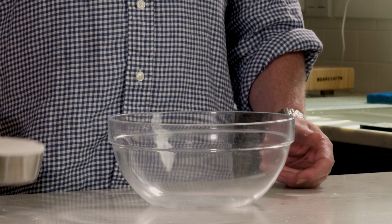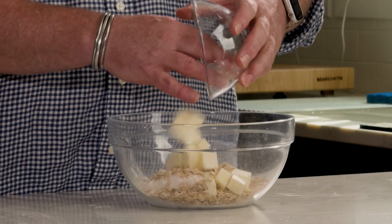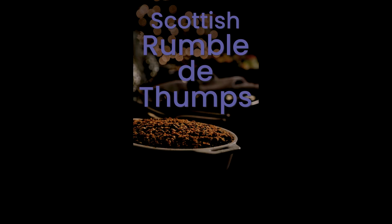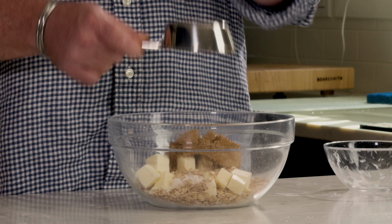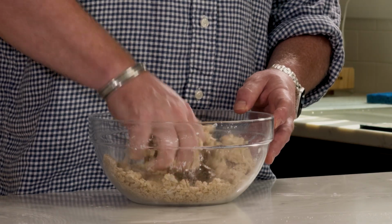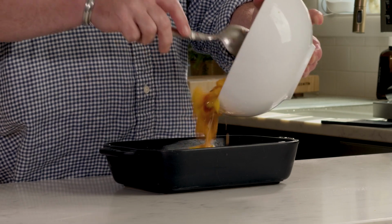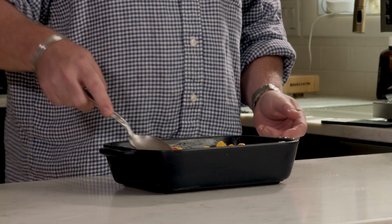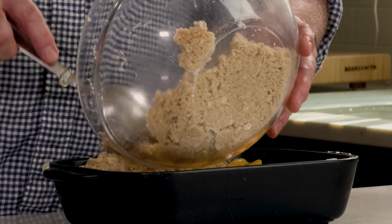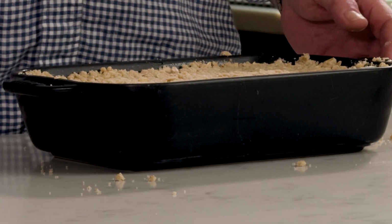So the topping for this crisp is flour and oats. That reminds me of the topping for a Scottish Rumbledethump. I have a video for that. I'll put a link down below. Also, more sugar. I'm going to mash this up with my hands until it's clumpy, and then spread it over the peaches. Then into an oven at 375 for 45 to 50 minutes.